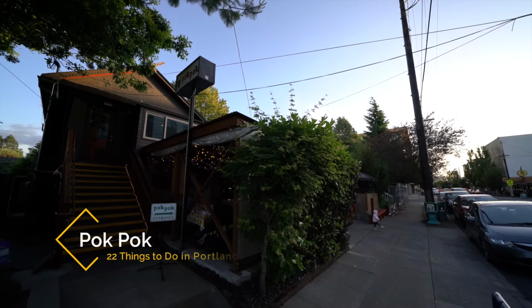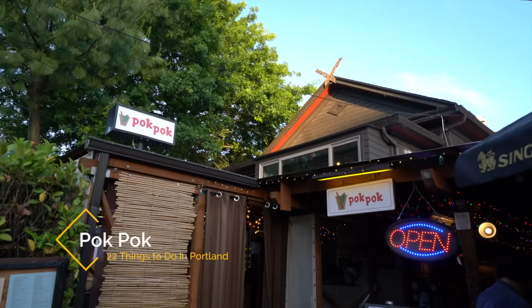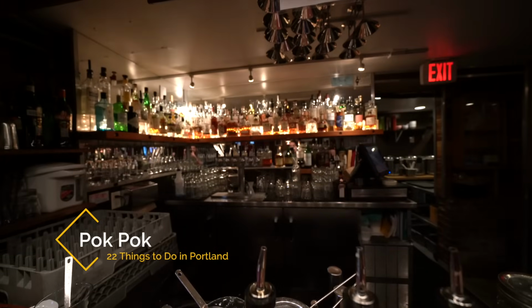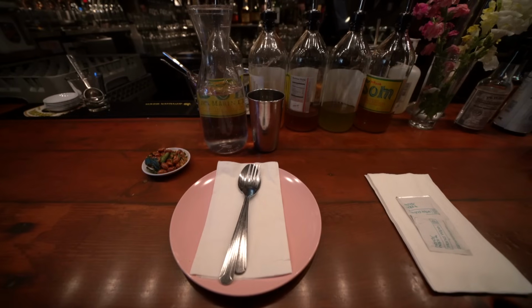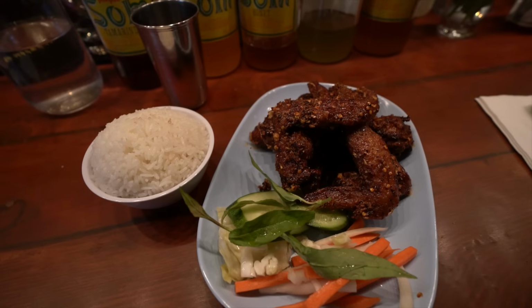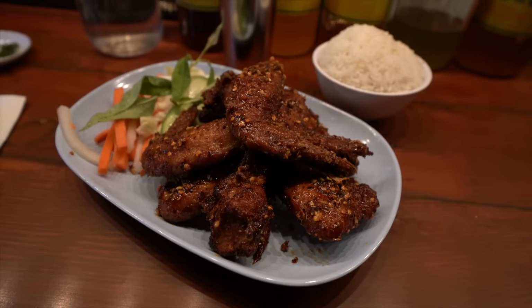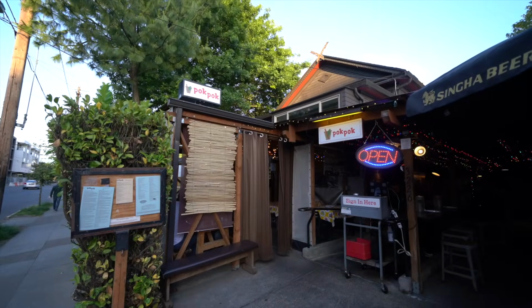Food recommendation number 3 is Pok Pok. Pok Pok is a Thai and Southeast Asian restaurant with a large range of options, but which is most famous for Ike's Vietnamese fish sauce wings. These wings are marinated in fish sauce and sugar, then deep fried and tossed in garlic. They are incredible and one of the rare dishes that actually lived up to the hype for me.